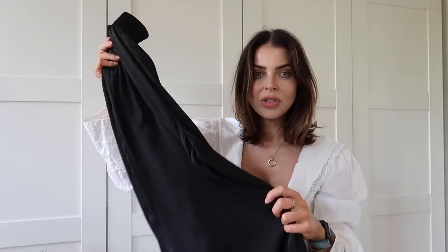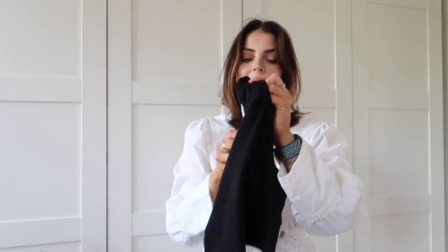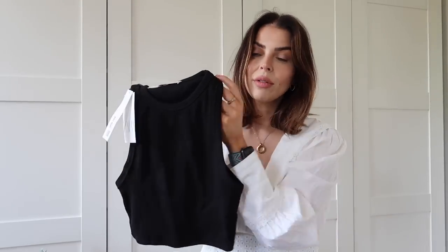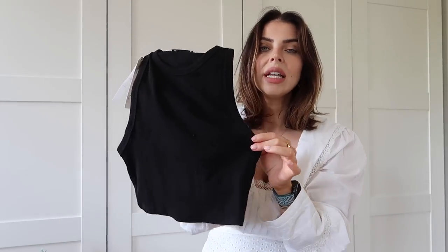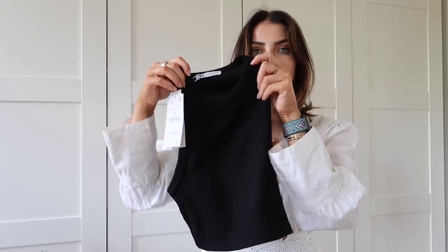I'm 5'4" and with a pair of chunky shoes on, they were absolutely fine. They just sat on the floor just as I wanted, and they were also long enough to wear with heels. The material on them is just so lovely and thin and just perfect for summer. And I just teamed them with this black crop that I also got from Zara, just a really versatile little tank top. I got this in a size medium and it was $5.99. Let me show you how I styled them.